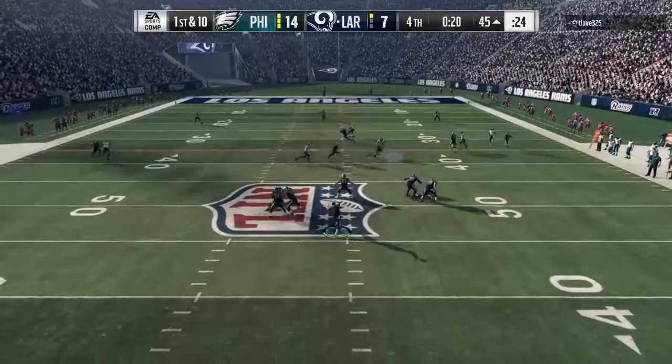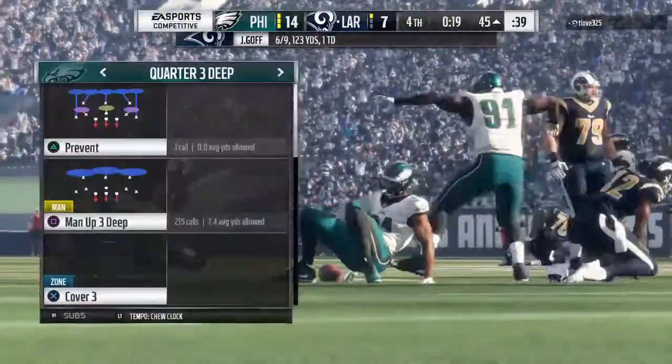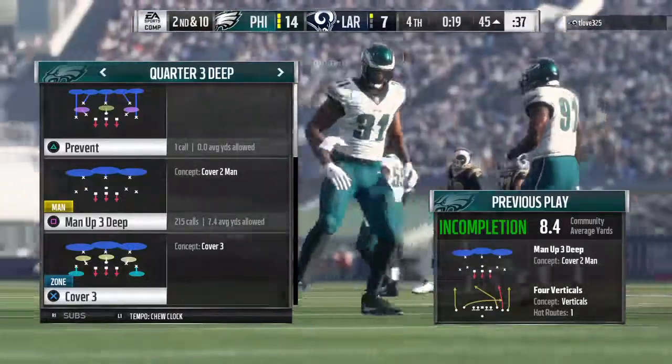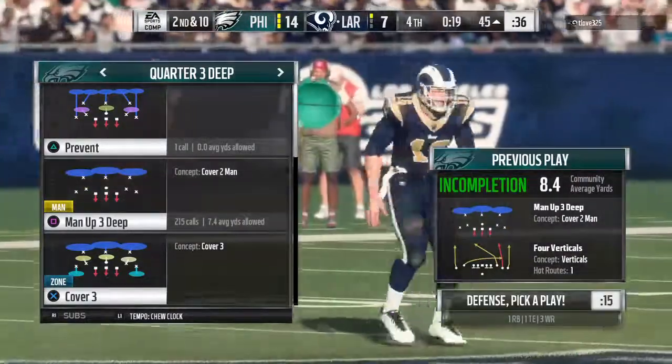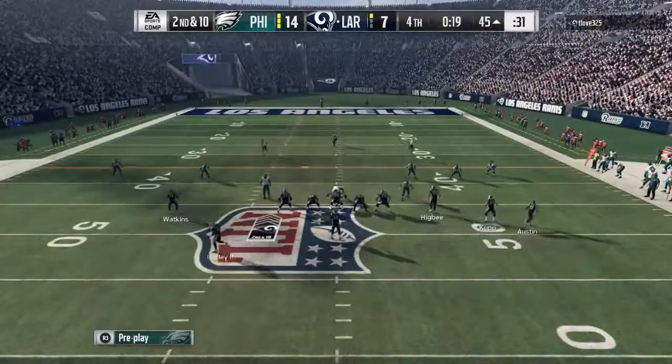Back to throw. He couldn't quite hold it. Got hit. Ball pops out. Incomplete. It's a lot of contact going on there, and in the end, unable to keep two hands on the football and bring it into his body. Everything looked pretty good until the finish.